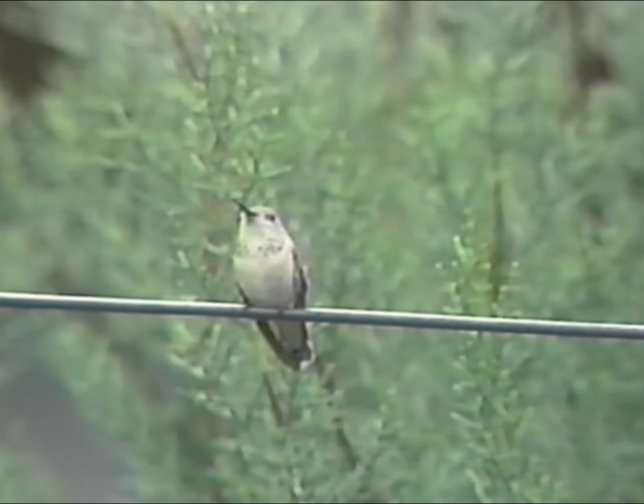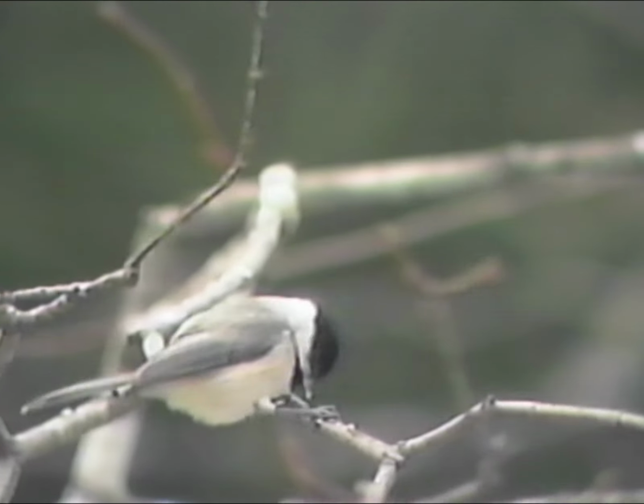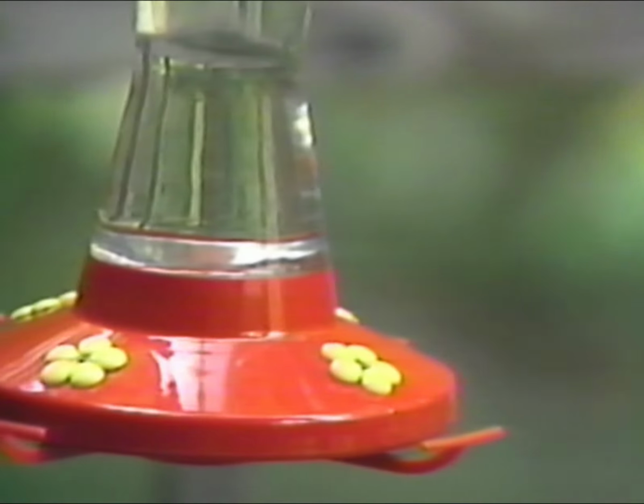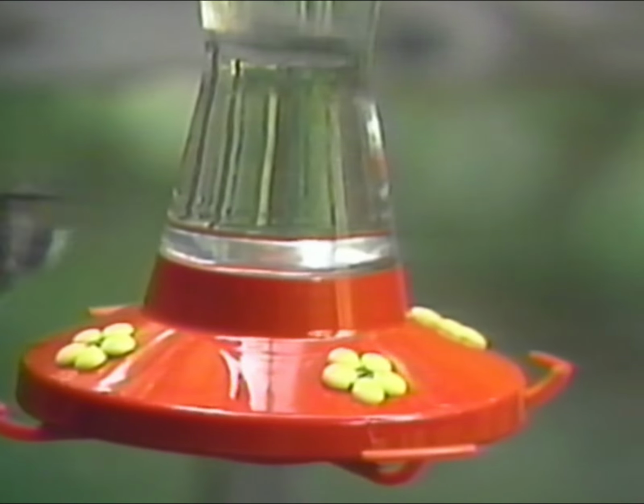The Calliope hummingbird of the western states is the smallest bird in North America. We think of a chickadee as a small bird, but it would take 5 ruby-throated hummingbirds to equal the weight of a chickadee.